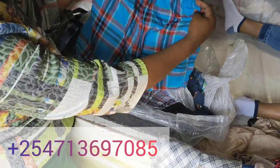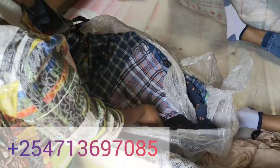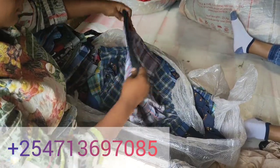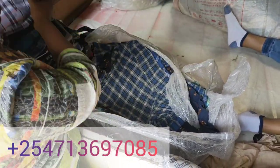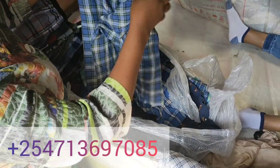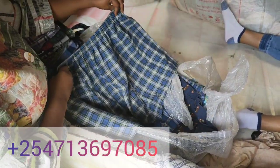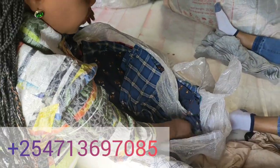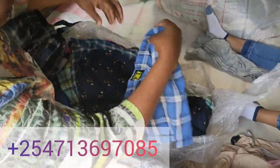As you can see, we even have teenagers' boxers there. We do not only have for the adult or very, very big people. So you also have teenagers. You're gonna find all those kinds of boxers. So this is how they look. As you can see, they are super beautiful, super nice.